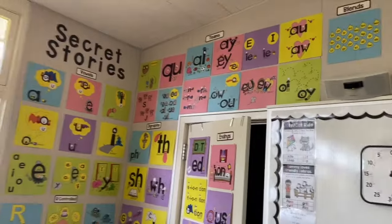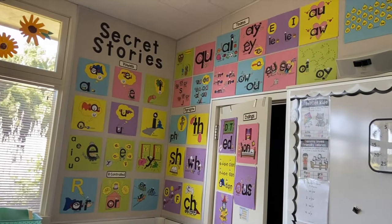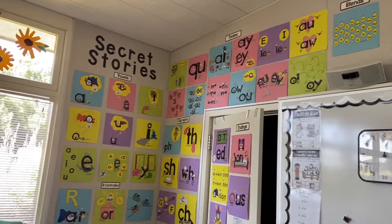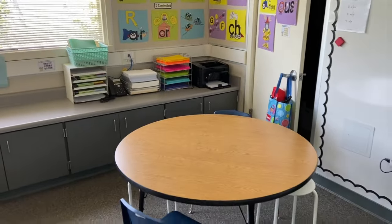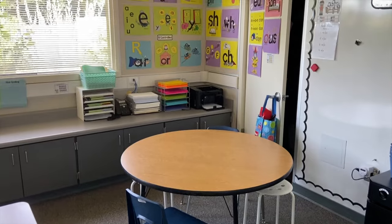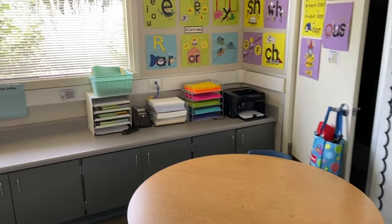Up here, my pride and joy, I have my secret stories, which I love for reading groups and whole group teaching. I just have them organized. I have them just grouped based on type instead of by color, and I think it looks pretty good. Over here, I just, again, have this different reading groups table for when I have a few groups going at the same time. This is also where my tutor would meet with her intervention math students.